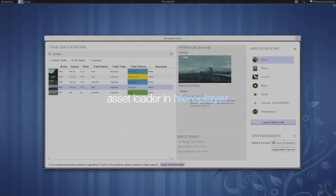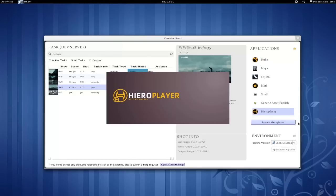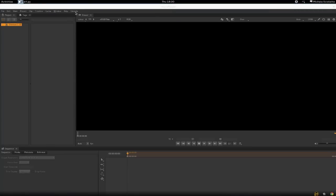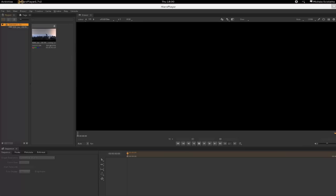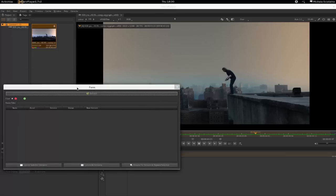The same applies in Hero Player. Again, with a very small amount of coding, we managed to have all of the same tools implemented in Hero Player. Basic functionality: load all the image sequences produced in our company. Instead of browsing for any elements, I see this standard loader. In this case, I'm just loading a sample clip. And I have our version manager, again, available there to manage all the versioning of elements in my timeline.